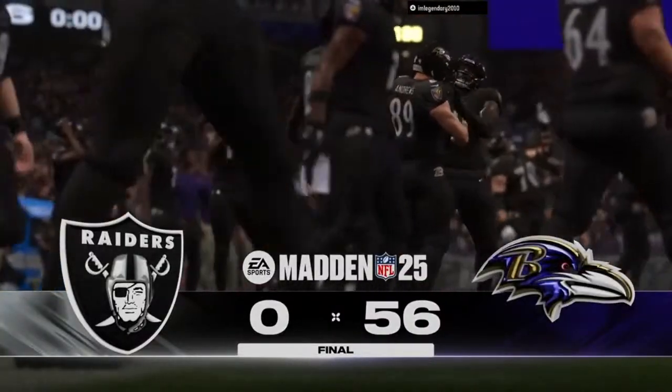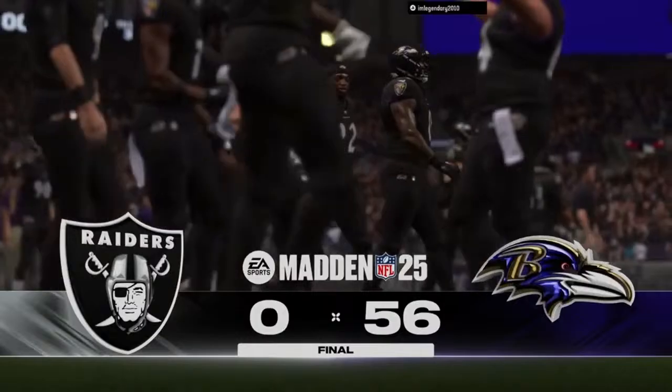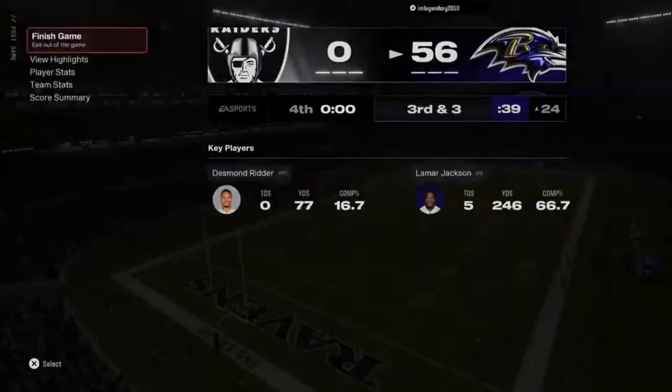Oh, it's a win here for the Ravens. And this was as good as it gets, all 3 phases of the game, in perfect harmony as they post the lopsided shutout victory.